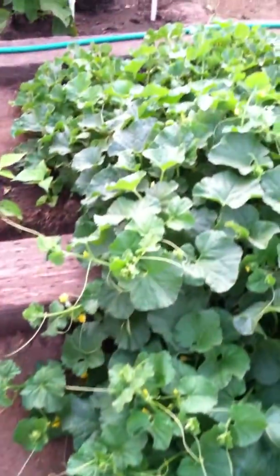This is actually my compost, where I bring it out here and bury it. And, pretty quick turnover, and it's ready to go. This is actually cantaloupe that's growing out of the compost pile. Speaking of cantaloupe, I have 35 cantaloupe plants here.